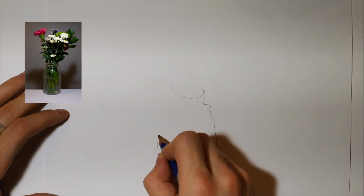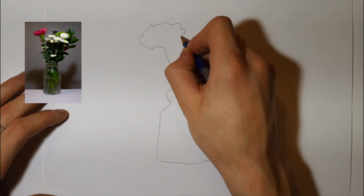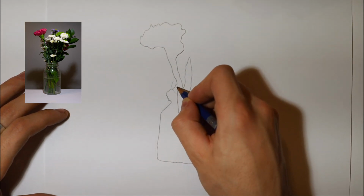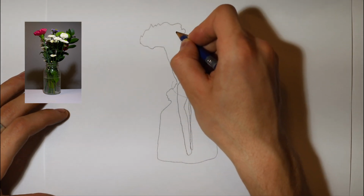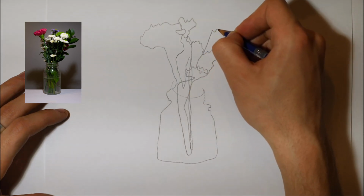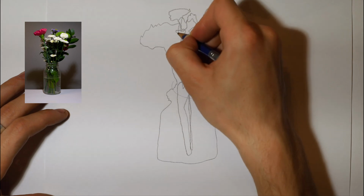1, keep your pencil on the paper the whole time. Don't lift it up. Just create one continuous line that sketches out the whole object and as many details as possible. And 2, do this sketch while keeping your eyes on the object the entire time. Resist looking down at your paper until you've finished.